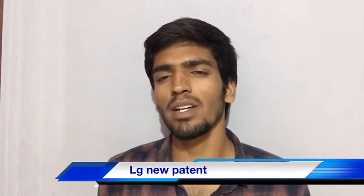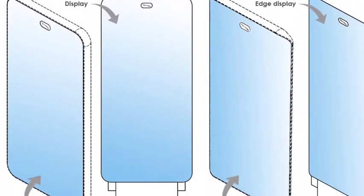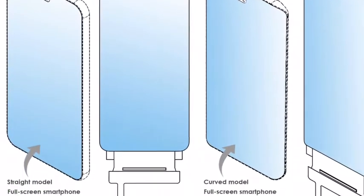Next, let's talk about LG company. LG came with a new patent showing a full screen display with a small hole in it and with curved edges, where they are saying the hole is for selfie cameras. To say really, many companies are working damn hard to bring a full screen display. I don't know which company will bring the first full screen display without a popping mechanism and sliding mechanism and all. I have a doubt: is anybody out there using an LG mobile?